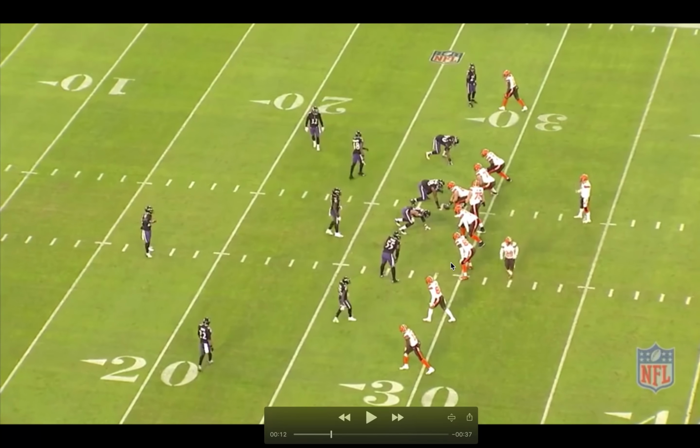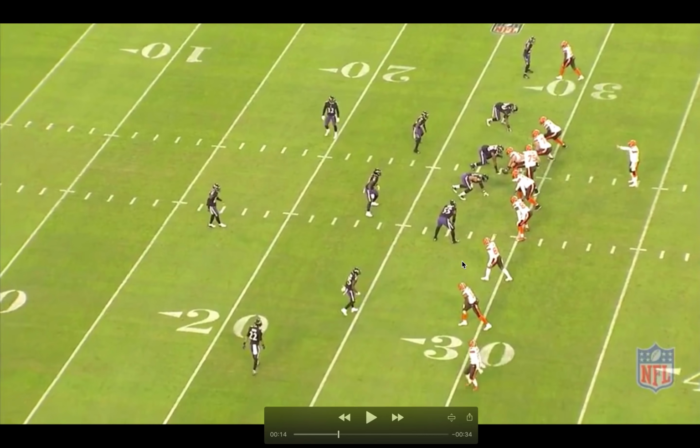You can actually see we send Duke Johnson in motion, and we run this from what is called quads. So instead of trips where there's 3 receivers, we have 1, 2, 3, 4 eligible receivers to one side of the field. And another thing that was opportune about this play, again, you see that ball on the right hash mark.